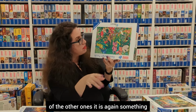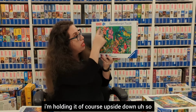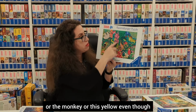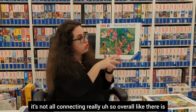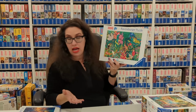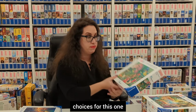It is, again, pretty easy to start with because, I'm holding it, of course, upside down, so you can start either with the sloth, or with the red ones, or the monkey, or this yellow, even though it's not all connecting, really. So overall, there is something to work with, and then there is a bunch of green afterwards. Overall, it's a fun puzzle. It's not super difficult, and it's something that I definitely think is nice. But it's not one of my top choices for this one.